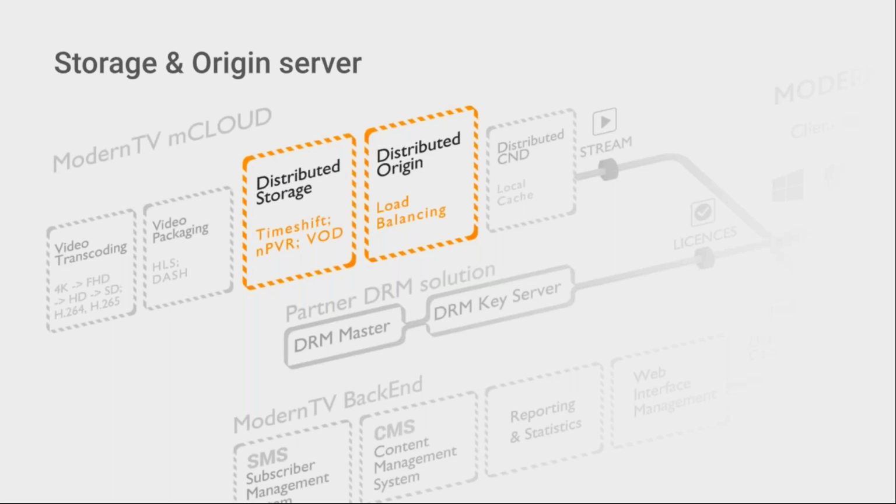And the main advantage of the storage, or origin, if you like, is the scale-out and scale-up functions. That means we can load balance not only on the server level but also on the disk level, which is something really great. And we can also increase the capacity on the fly, either by adding whole servers into the solution and then rebalancing, or adding just single drives, which is very helpful if you want to increase just a small amount of the storage space.